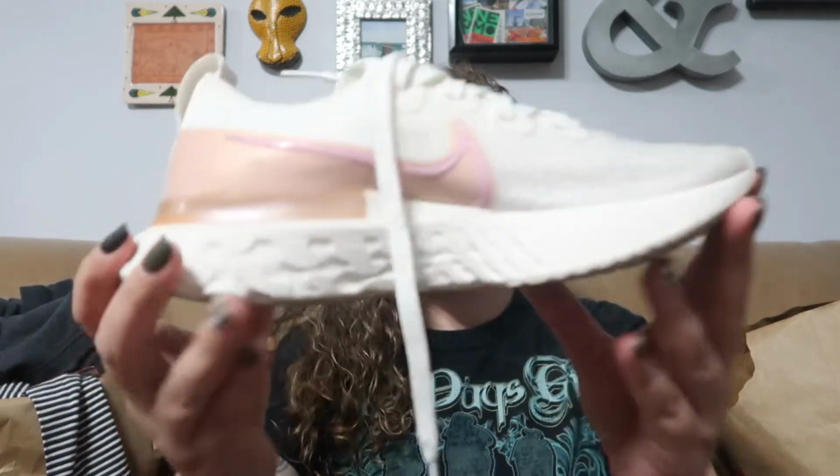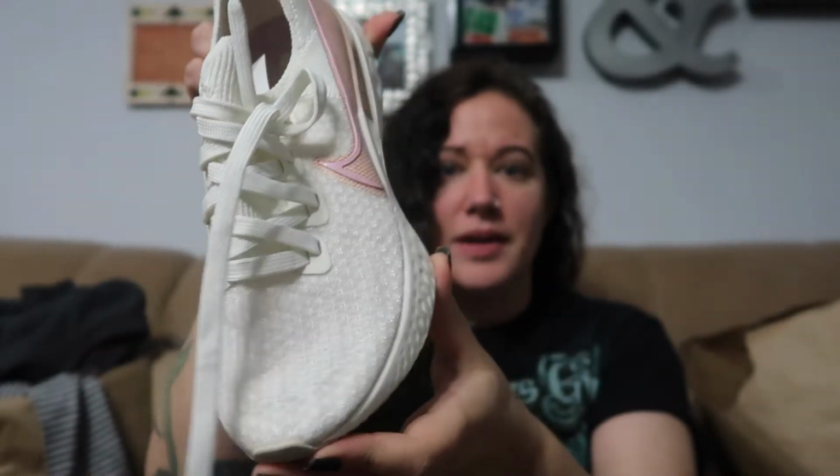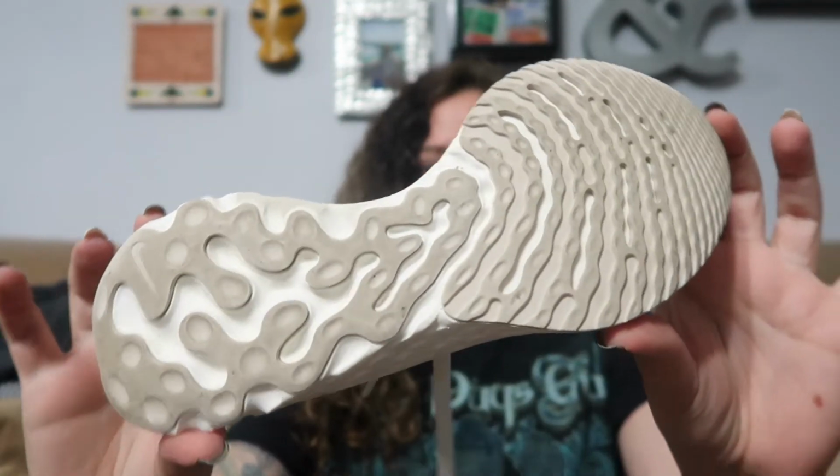These I paid up for even after the 30% discount, but they are like a really popular style and they look almost unworn, which is kind of rare for a white sneaker, but these are Nike Reacts in Flyknit. But yeah, they don't look worn. I mean, obviously they were worn because there is some dirt on the bottom, but otherwise they're pretty much flawless. This says Infinity React on the back tab, and they are a size 6.5, so a small size, but I'm confident I can at least make my money back on these.